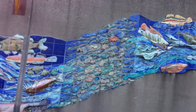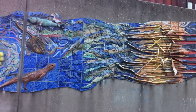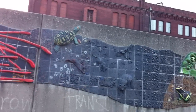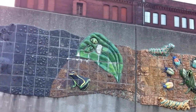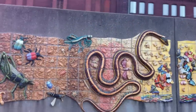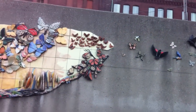This is a mural, 3D. Right along the Riverfront Trail. Sea turtle. All kinds of critters. Frog, grasshopper, caterpillars, beetles. Praying mantis. Snake, love it. One of my favorites, the monarch butterflies.